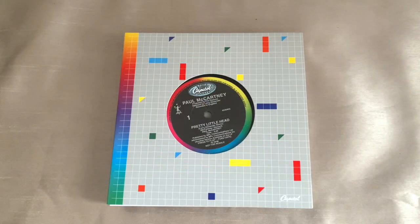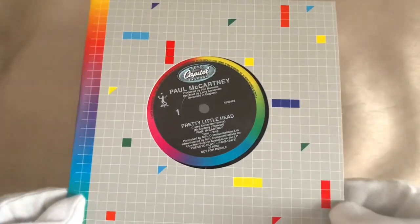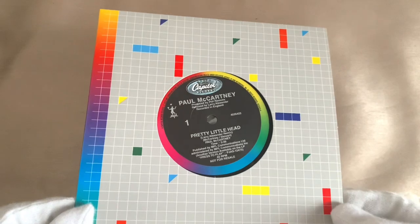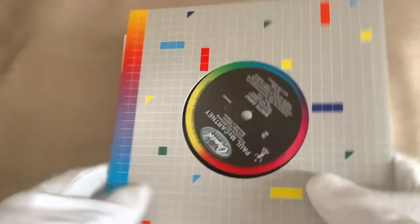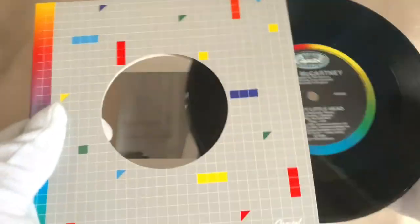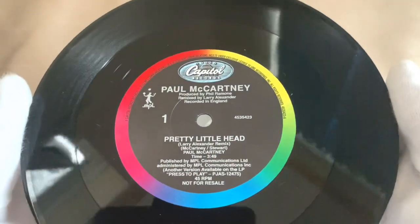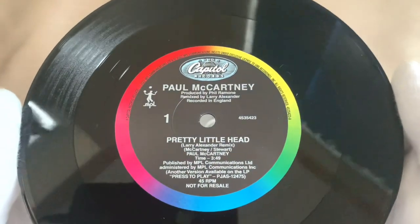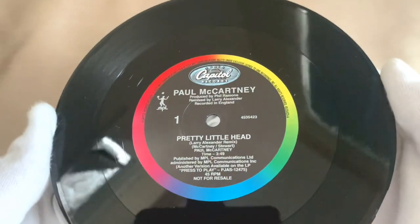So onto Pretty Little Head then, which has been reformatted from the 12-inch promotional vinyl, as you can see. And we've got Pretty Little Head, which is a remix, and Right Away on the B-side. Great looking sleeve, of course, and we've got that Capitol retro label again. So Paul McCartney there at the top there, and of course Pretty Little Head.